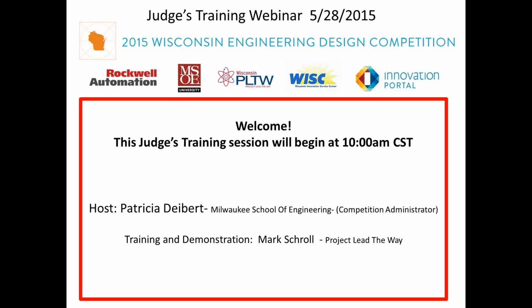The Innovation Portal is not unique to Project Lead the Way. Mark will share more of the history in a moment. Any student can use the Innovation Portal for any project. The value is that the Innovation Portal provides a step-by-step documentation process that facilitates a design solution.